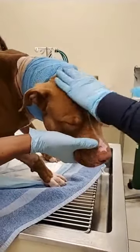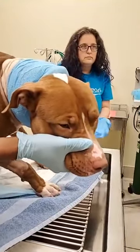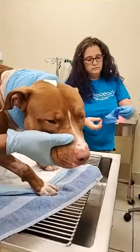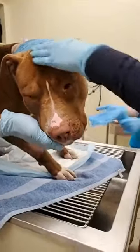neck around. What are you giving him for the pain meds? He's on gabapentin and carprofen right now. It's not a strong dose. He doesn't need more. He's actually comfortable with just that. The only time I see a little reaction is when we have to extend his neck up, which is understandable, and it's only for a few minutes during the bandage change.